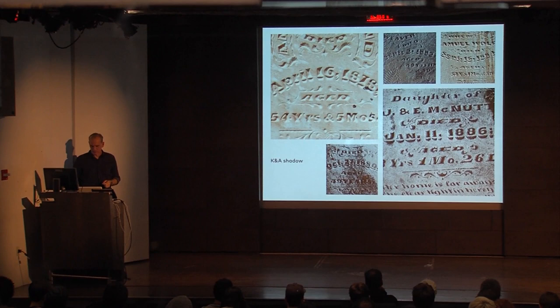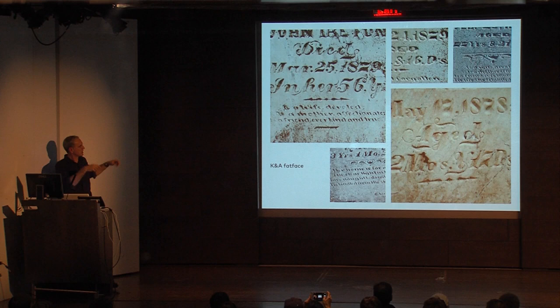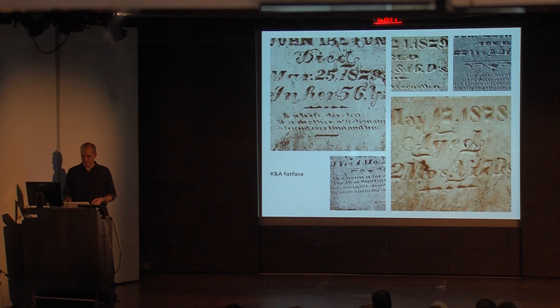There's a kind of Roman letter form that I just called K&A fat face, although it's not a true fat face because it has a lot more swishes and ornaments coming off of the letter forms. But some of the numbers especially, like the sevens, are really great. They get really chunky and almost illegible. So those reminded me more of a fat face. So that was my easy name for that style.